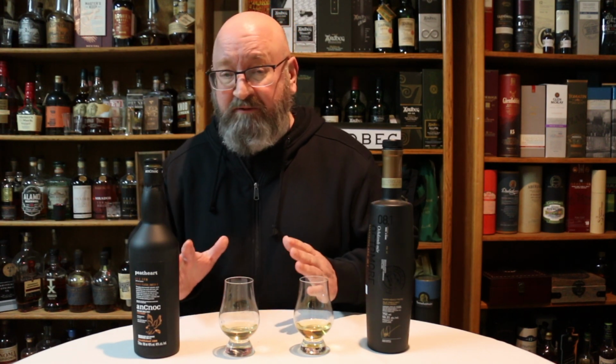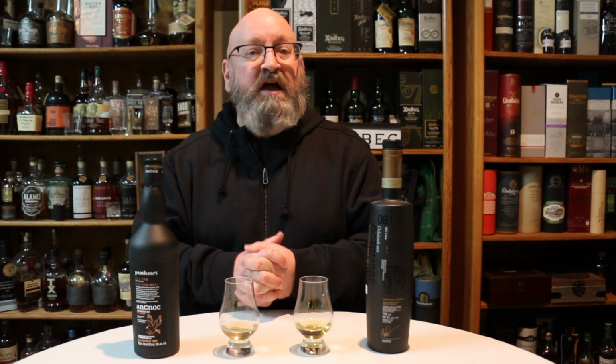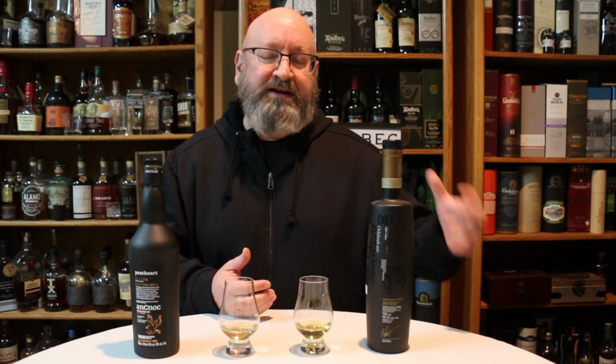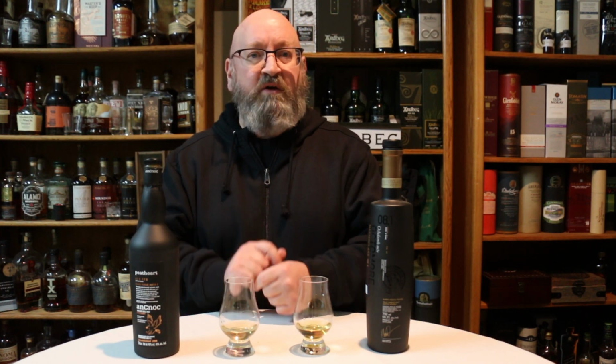Now, these are two very, very challenging whiskeys to get, particularly if you're here in the United States. One, because it's not regularly sold in the United States, and the other because it has pretty much, for the most part, gone off the market. Now you're looking at secondaries and higher prices. But before I get into these two whiskeys, here are my notes.